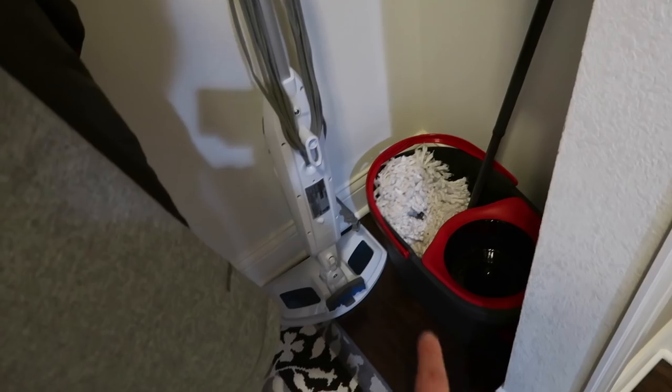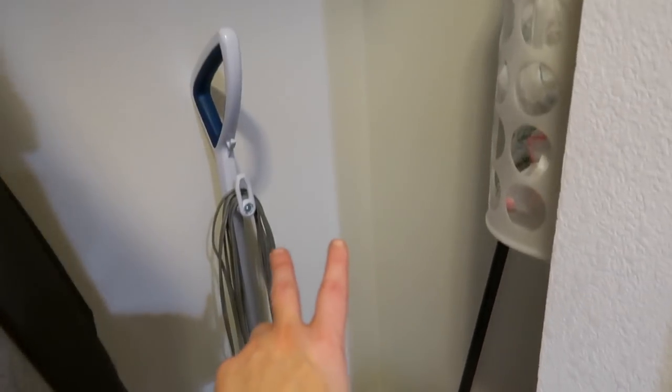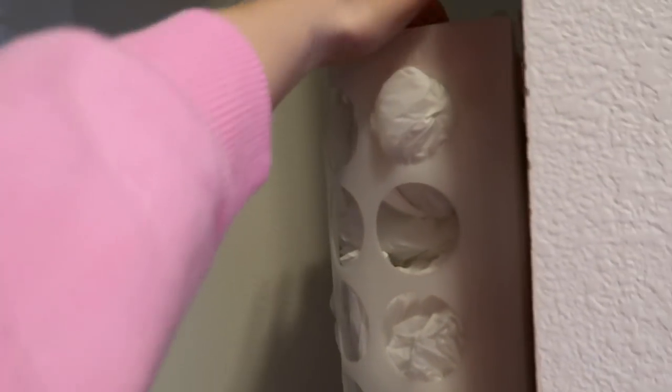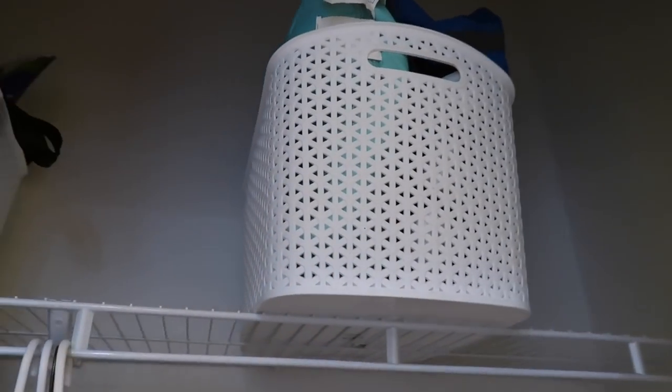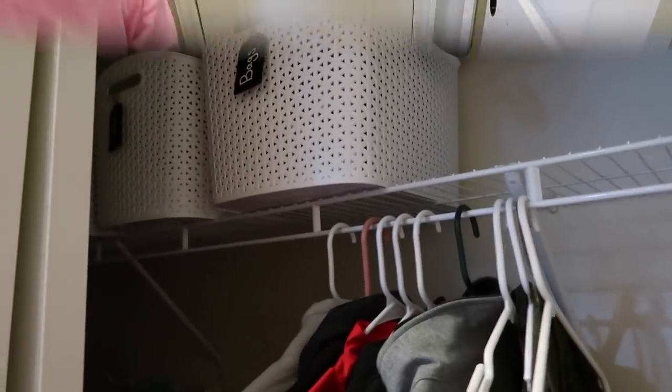And I was also able to get rid of, oh, Mike grabbed the broom. So the broom's not in here anymore. He just swept after the girls ate lunch. But yeah, I just have my mop, my two mops right here. We keep our broom. And then I've had this in here for a while. It's from IKEA, and it keeps all of our garbage bags that we get from the store in here. But way more room in here. Way more room, and it just looks so much nicer.